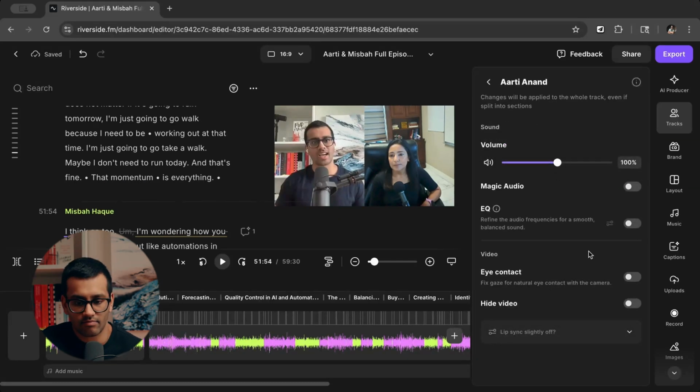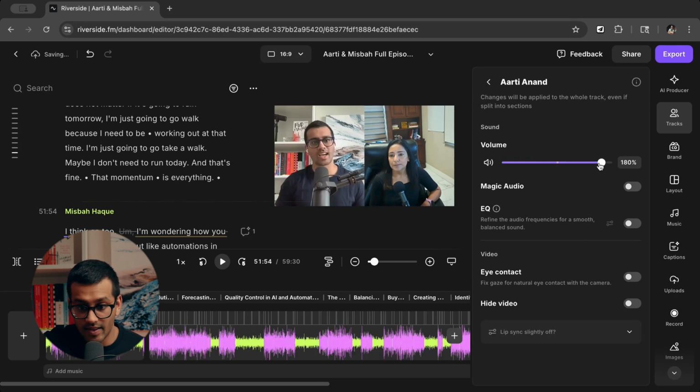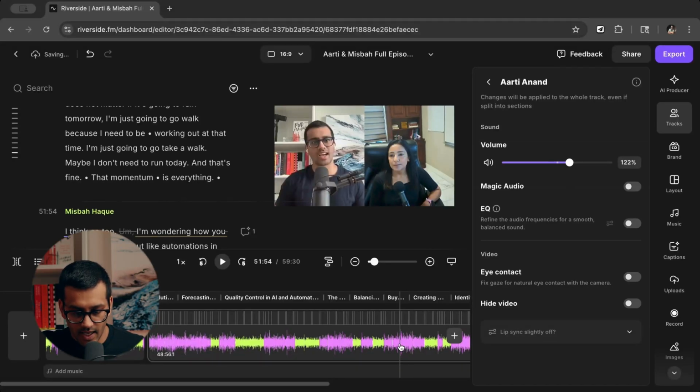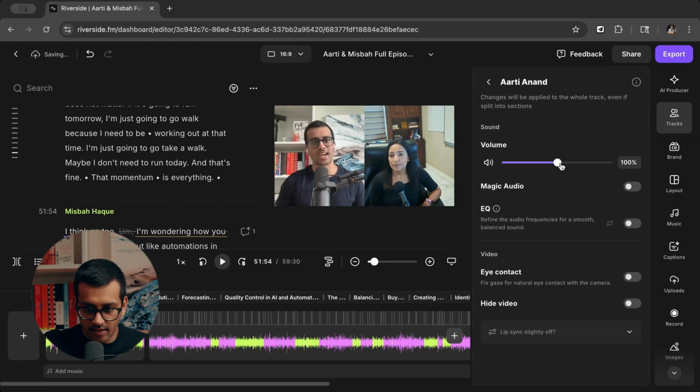Let's say that their volume was not as high, I could go ahead and crank things up here, right? And this is not just going to be applied to this specific scene or section. This carries over into the entire track. And you can see if I increase this, look at the waveforms at the bottom, they got larger, right? So it is immediately reflected.